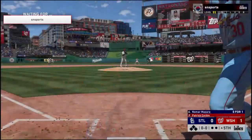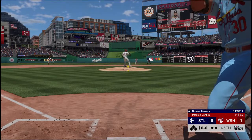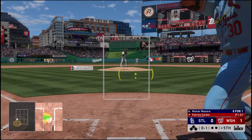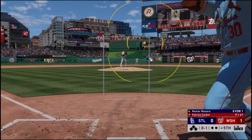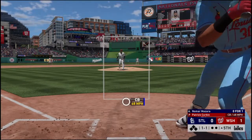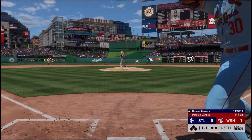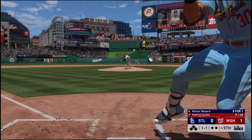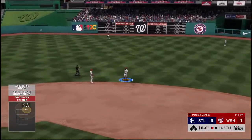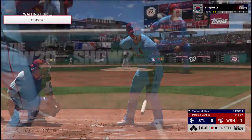Now in the box, Nomar Mazara. He's 0 for 1 thus far. The right fielder. Infield shifted well to the right. Here's the first pitch. A ball and a strike. A shot to second base and handled for the first out. So 1 away here with the bases empty.